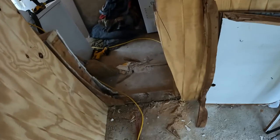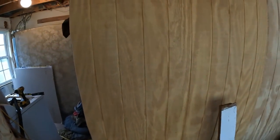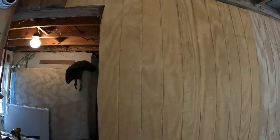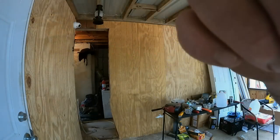I pretty much butchered that. I should have pulled this piece off. I still might do that. I paid $30 for sawzall blades, and they're still cheap. Man, I tell you, you can't get nothing good anymore. So let me go ahead and pull that piece right off, so I don't have to deal with it.